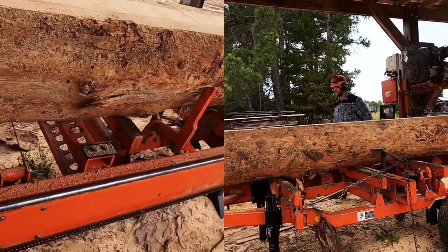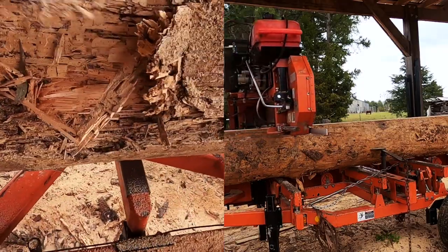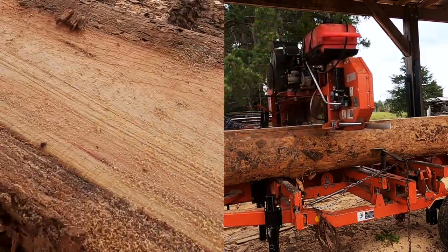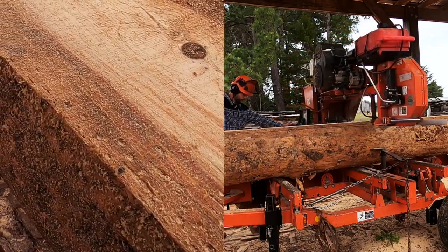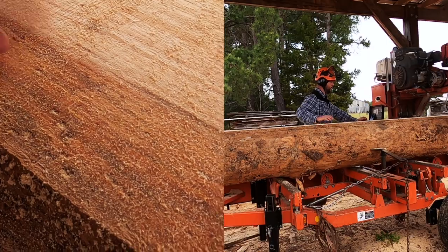This thing looks real shabby on the outside. You can see, I'm actually gonna get probably either a good handful of 1x6s or a good solid 6x6 out of it.